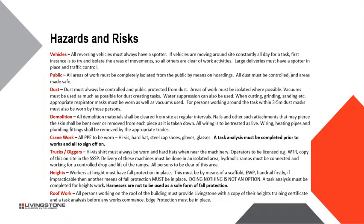Harnesses are not to be used as a sole form of fall protection. Roof work. All persons working on the roof of the building must provide Livingston with a copy of their heights training certificate and a task analysis before any works commence. Edge protection must be in place.